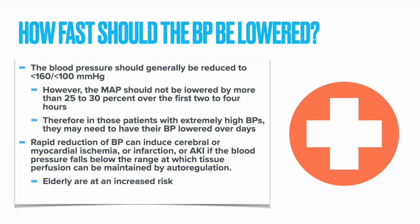At 6 months, the rate of cardiac events was 9% in both groups, and the rate of hospital admission within 30 days was actually lower in the group that was managed outpatient. And that was 48% compared to 59%.